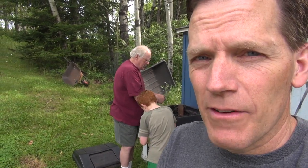Morning, everyone. Welcome to Burke Bunch Moments. We are at Grandma and Grandpa's house. Grandpa's putting Yogi to work, shucking corn. He's learning the technique of the North.